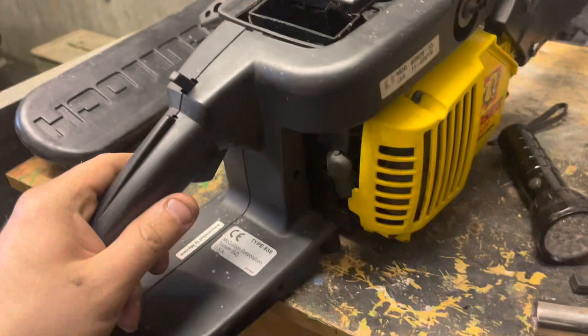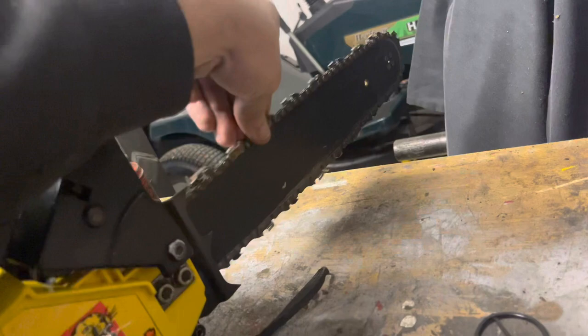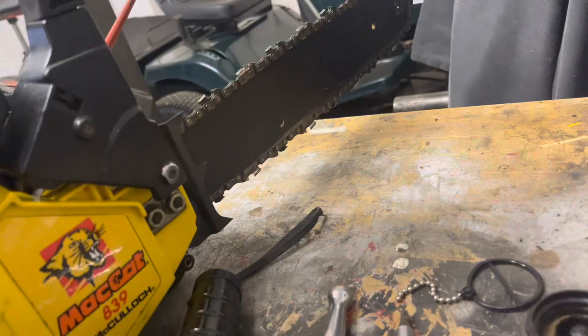I did tighten the blade up as well. I didn't show that, but I did tighten it up, because it was really loose. I don't think it was meant to be that loose. No expert on this, but yeah.